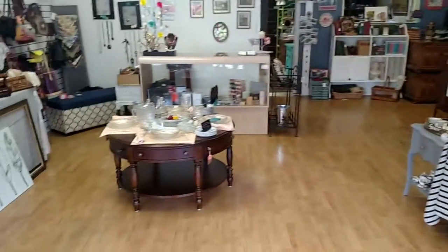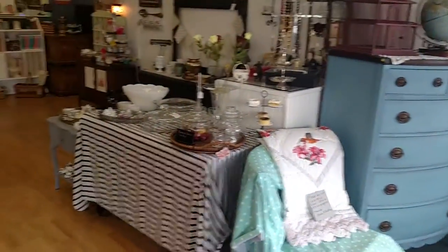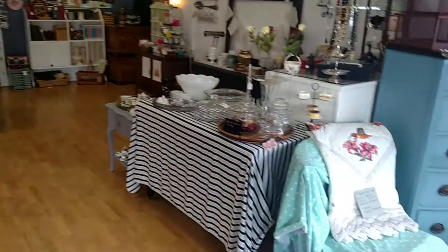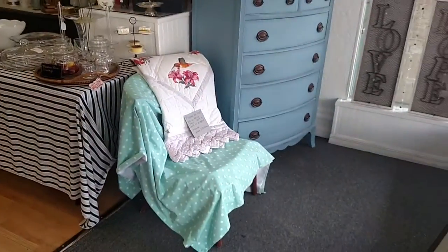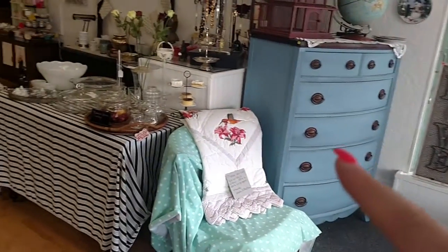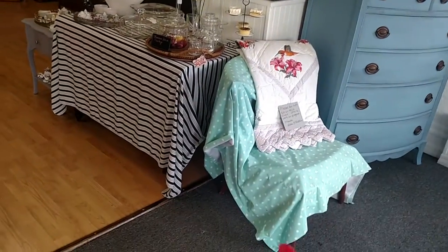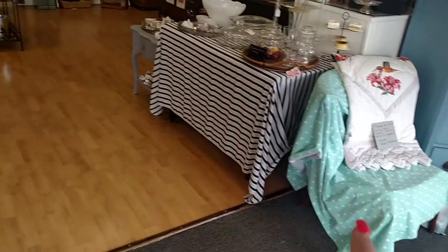So I thought I would show you guys a shop update. The last video I did of my shop was before we were really open, so there's a lot more stuff now. I'll go ahead and show you. When you first walk in the door, this is to the right. There's a dresser that I redid, a birdcage, a globe, and this chair that has to be reupholstered, so it's covered right now.